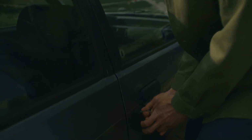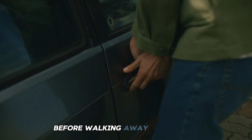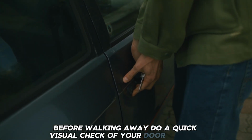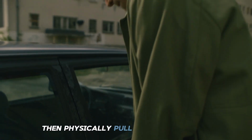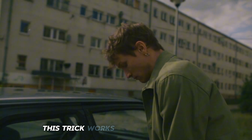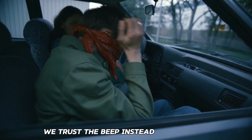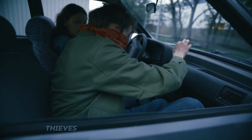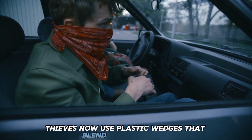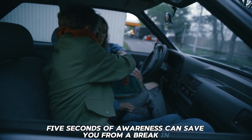No alarm. No evidence. Here's how you stop it. Before walking away, do a quick visual check of your door handles. Then physically pull the handle after locking. And here's the kicker. This trick works because modern cars made us lazy. We trust the beep instead of checking. What they don't tell you is thieves now use plastic wedges that blend in even better. 5 seconds of awareness can save you from a break-in.